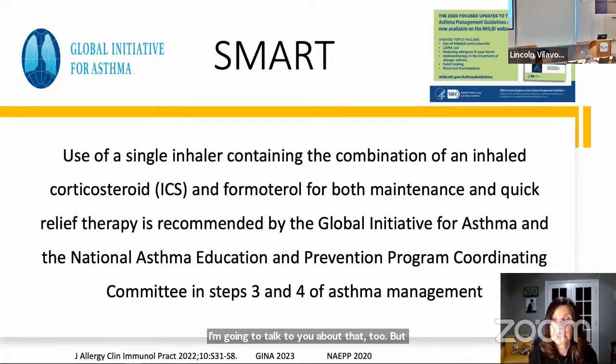But both the 2020 NAEPP asthma update and the GINA documents recommend prescribing SMART for adults and adolescents with low-dose maintenance formoterol inhaled corticosteroid in step 3, and medium dose maintenance inhaled corticosteroids and formoterol in step 4. This concept of SMART was first proposed by the International Pediatric Respiratory and Allergy Congress in 2001, so it's been around a long time. It's used in Europe and other countries too.